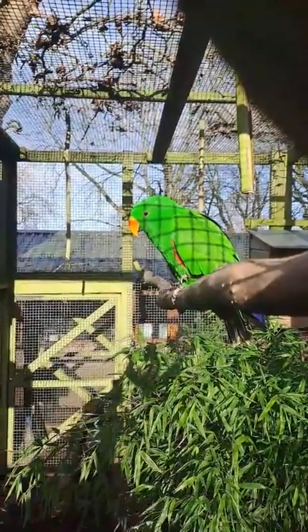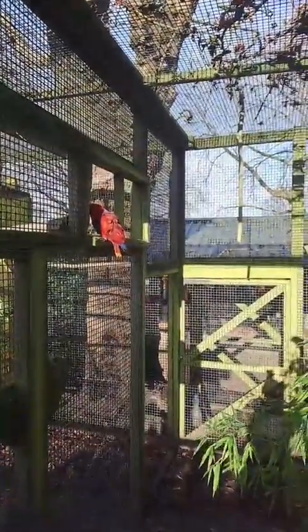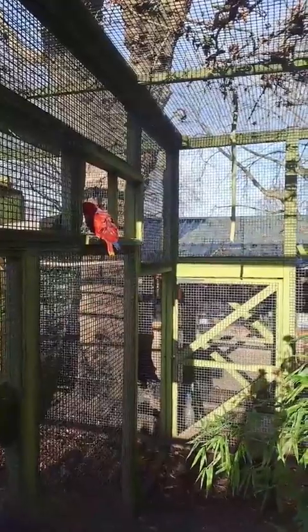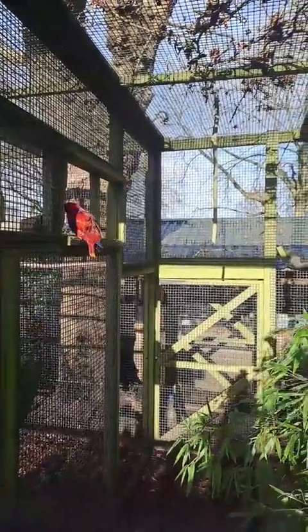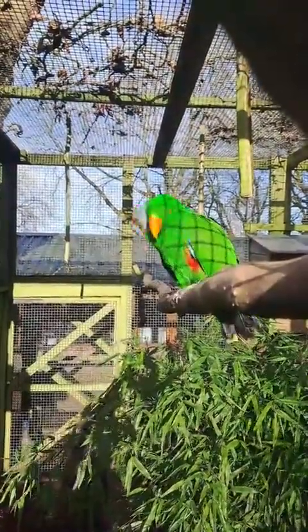Even though these parrots look completely different to one another, they are the same species, and they do show what we call sexual dimorphism. So the males and the females look different, and these guys show the biggest levels of sexual dimorphism in all parrots. Well, it's believed anyway.